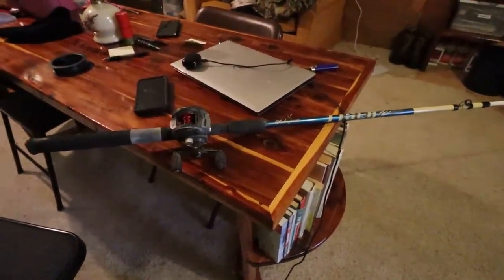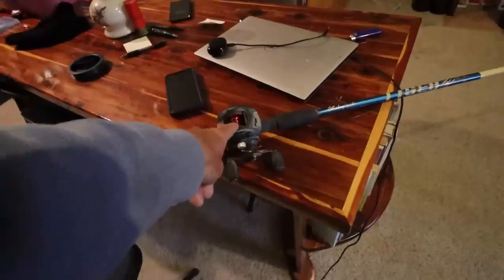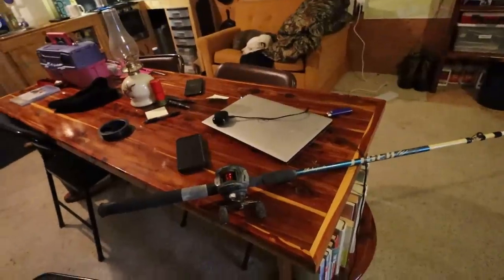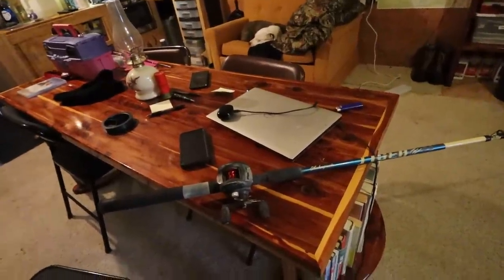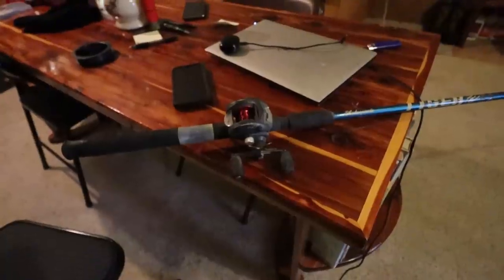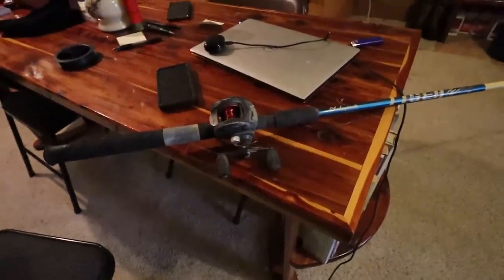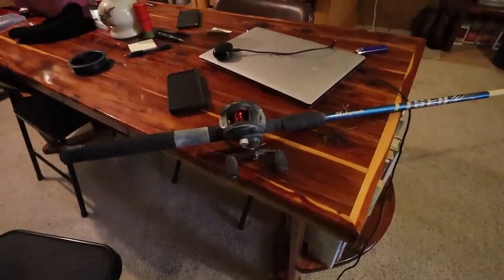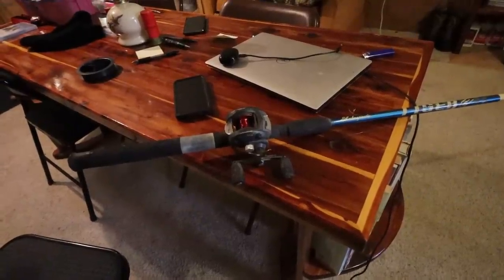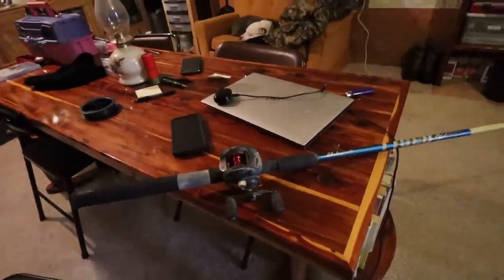I'm restringing this. This is my old bait caster. It has a 6-3-1. My one that I fish with now has a 5-4-1, which I really like because most of them are 7-2-1. And anyway, this is the one I want to take when her and I go fishing with the fish house. I don't want to bring my one from here back home. And so I'm going to restring this one.